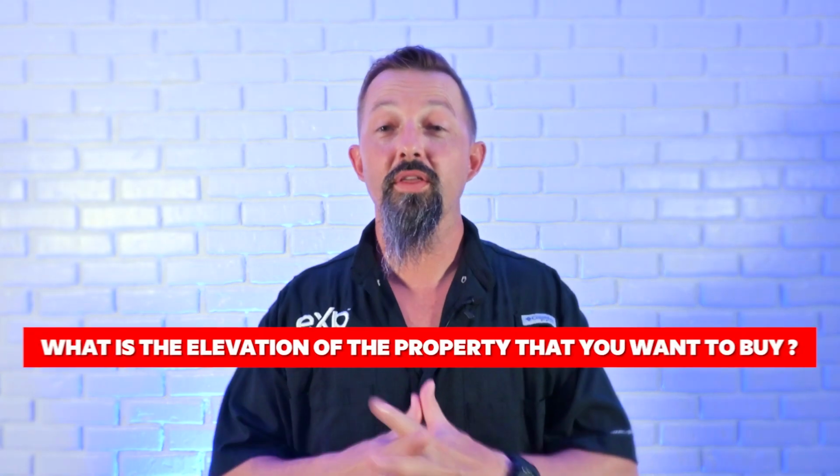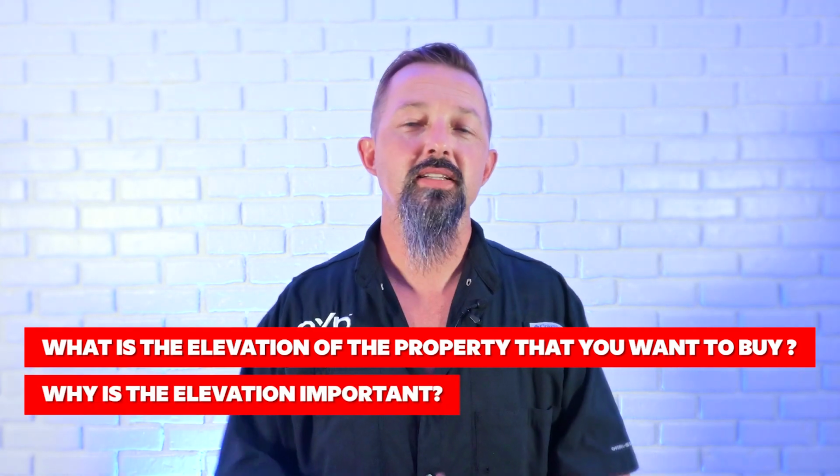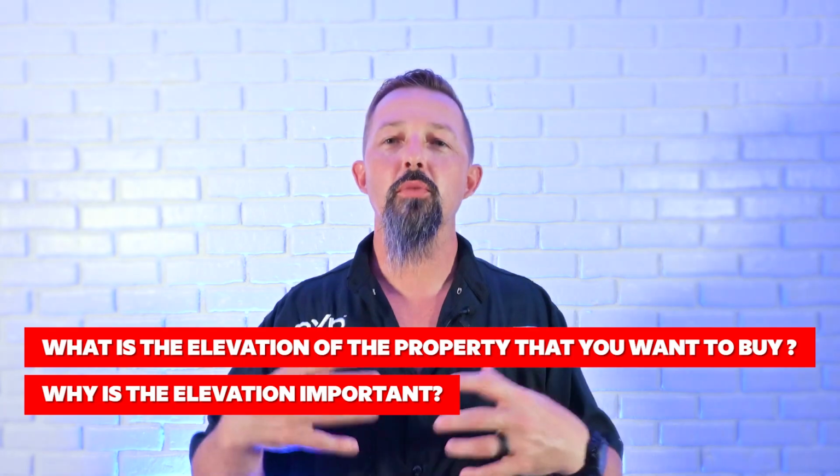Tip number 3 is you need to consider what the elevation of the property that you want to buy is. And why is the elevation important? Well, one of the most popular concerns that we get from home buyers here is whether the property that they're considering or they're about to buy is in a flood zone. And our answer is almost always yes, because almost all of Florida is a flood zone, right? And what that doesn't mean is that your insurance will be automatically astronomical.